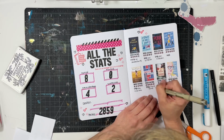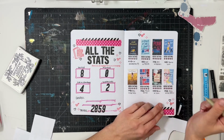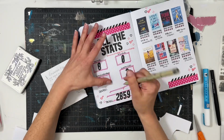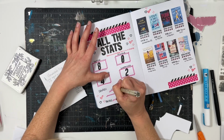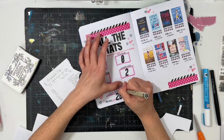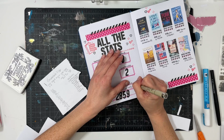So I'm almost finished with this spread and I really hope you guys have enjoyed seeing this come together. I just love making book journal pages. I have one last thing to do, which is the genres. I'm going to add in realistic, historical, romance, travel, queer, family, and World War II. So a wide range of genres.